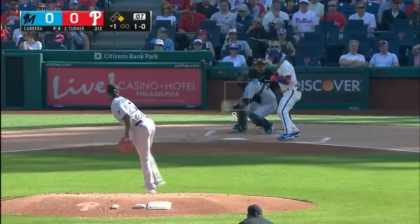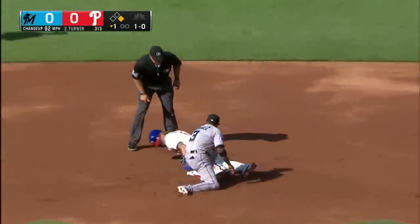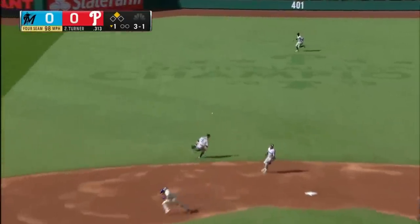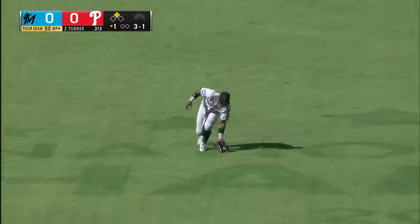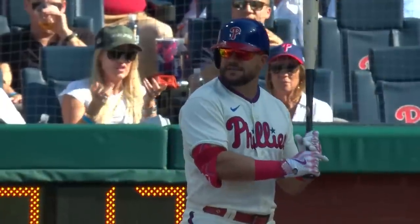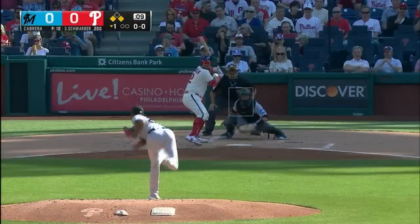Stott goes. Pitch is low. Throw to second base. It's a good throw, but he is safe. Line drive. Base hit to center field. Stott will be held at third. And Trea Turner's aboard. First and third, nobody out. The Schwarbinator, 3 for 7 with a home run in the series.